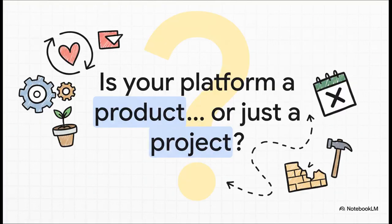Which leaves us with one final thought. You see, a project has an end date. You finish it and you check a box. But a product is managed, it's nurtured, and it's improved constantly to serve its users. So I want you to take a hard look at your GRC platform. Is it a living, breathing product? Or is it just a project you once completed?